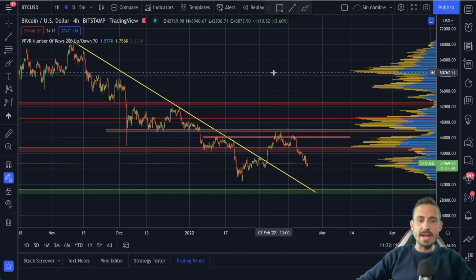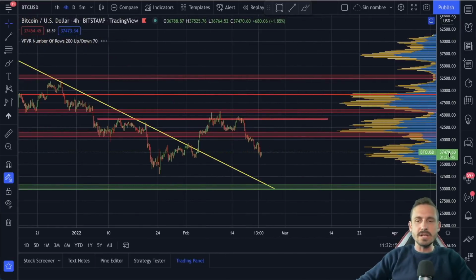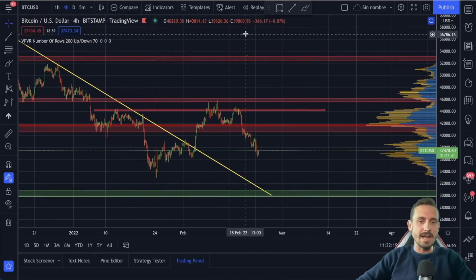Let's dive in here straight into the chart, guys, because it looks really messy, right? We do see the Bitcoin price just going down and down and down here for the last few days. Are we going to have a bounce? Are we going to have a reversal?